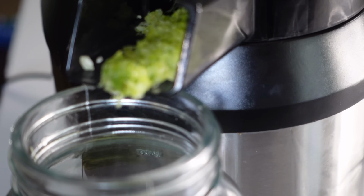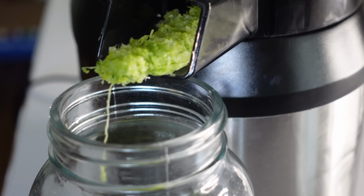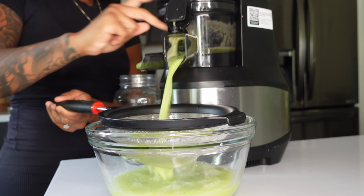And if you're new to juicing, investing in a juicer can truly upgrade your wellness game. It's a commitment to self-care and the ability to create your own fresh juice at home, giving you that control over ingredients, flavor, and nutrients.